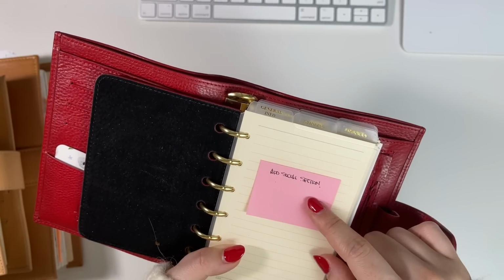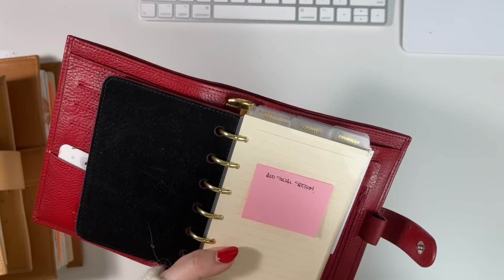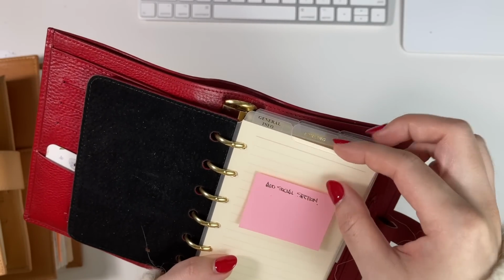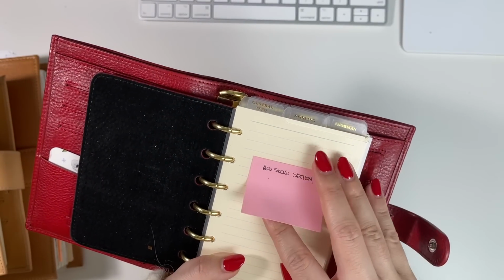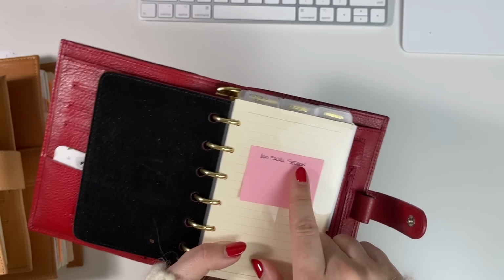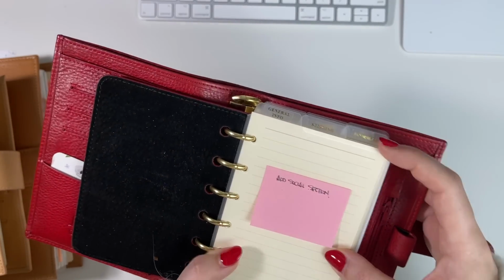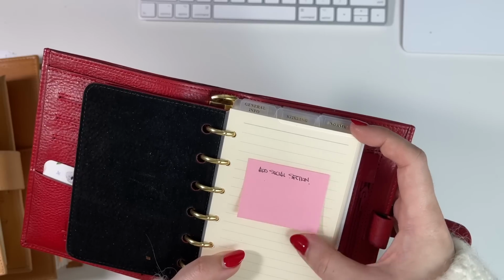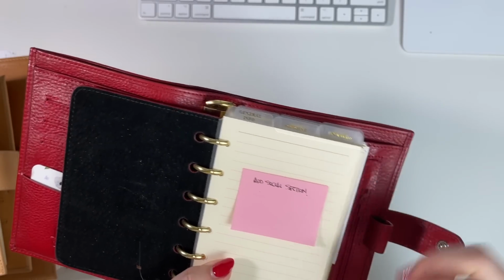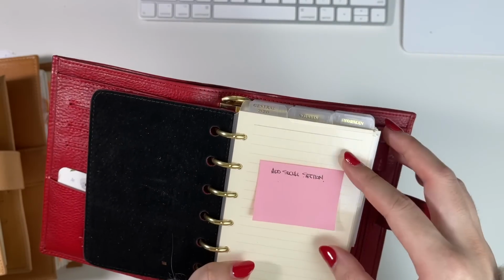So the first section is general information. As you can imagine, it's very much an overview of our family, so things I need to access right away. And I just left myself a note saying that I needed to add a social section, so that would be for our family, friends, and things like that. So if we wanted to keep some contact information or birthdays and such, or gift ideas, that would be the section for that. I need to add that section.